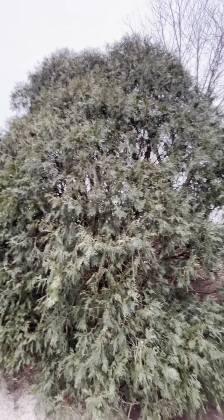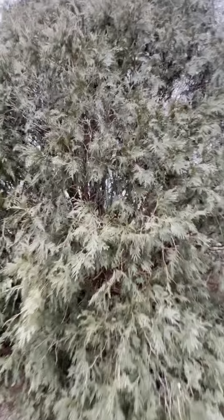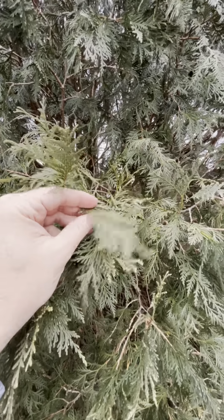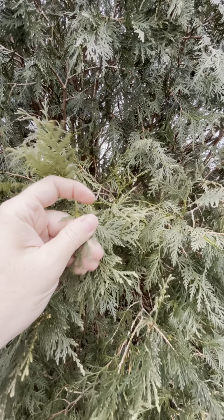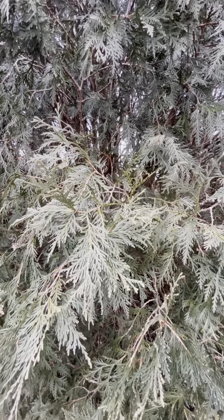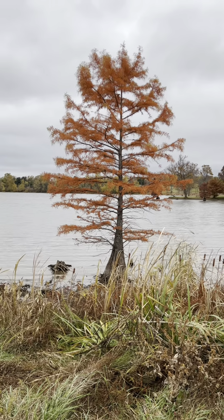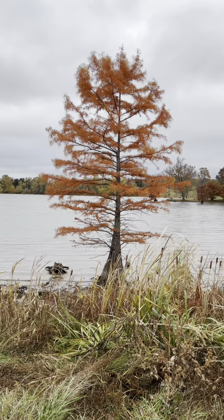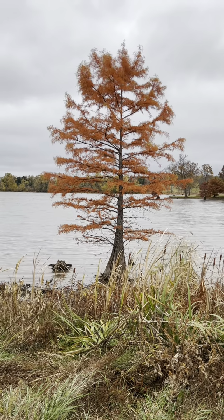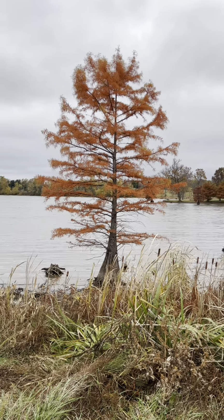This is an arborvitae, Tsuga occidentalis, and it has a pretty distinctive looking scaly leaf. So it's not really very similar to anything else, but a flat, scaly leaf. If you rub it between your fingers, it feels a little bit sticky and has a distinctive juniper type scent to it. This is bald cypress. It has a conical base to its trunk, it has spherical cones, and it grows in water. Sometimes it also grows on land. It loses its leaves in the winter, and this is what they look like in the fall.